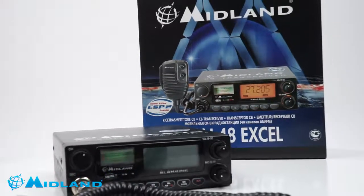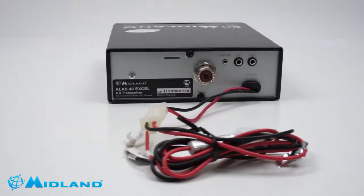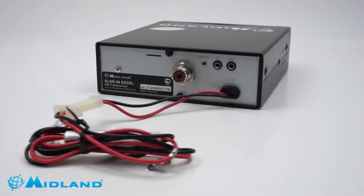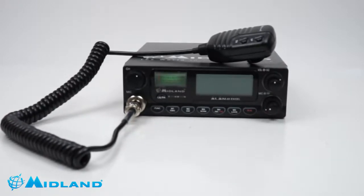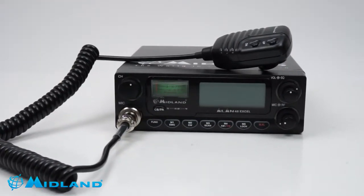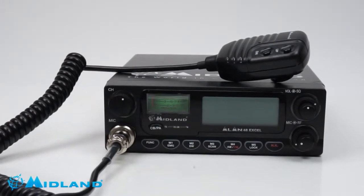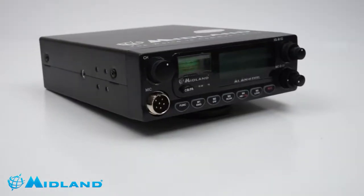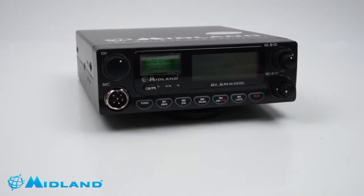The Midland Alan 48XL radio station offers multiple functions for complex use, such as the scanning channel function, the dual watch function that allows you to monitor two different channels, the Squelch function for adjusting the sensitivity of the reception, the EME function to memorize 4 channels, mic gain, RF gain for reception sensitivity control, and ESP2 filter for background noise reduction.